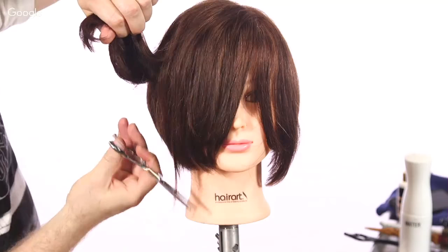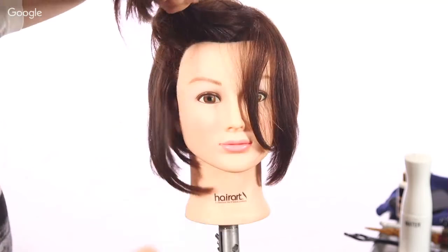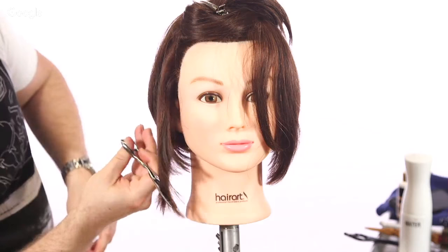Okay, let's take this section. We're going to do this section by section. Right here. That whole section right there is pretty long. All right. So there we go. And now let's really, really work that thinning shear in and remove that excess weight.